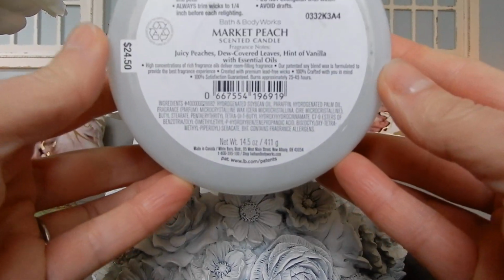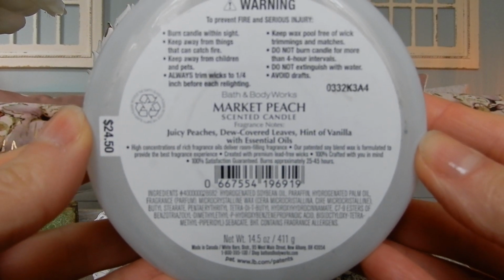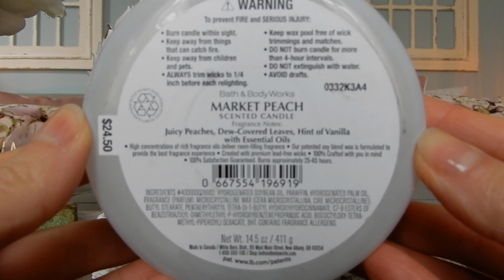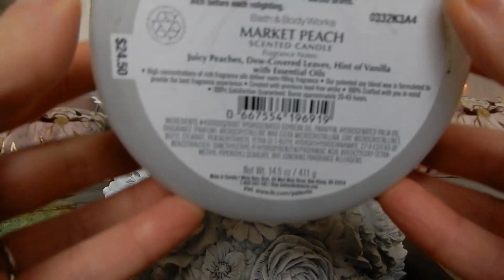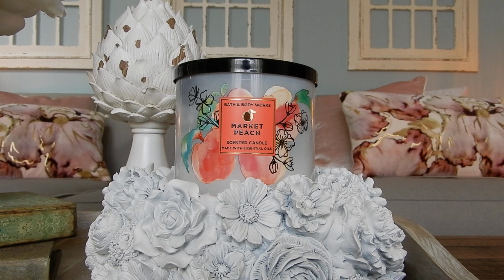I don't remember the original scent notes. I have long since finished all of my super old backups of Market Peach, but on the bottom here we see juicy peaches, dew-covered leaves, whatever, and a hint of vanilla. And I think I pretty much already summarized what this smells like. It smells like delicious peach rings.